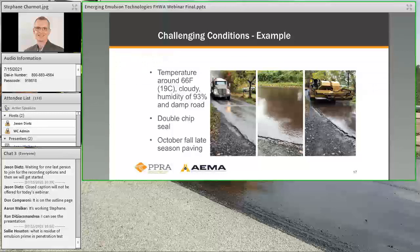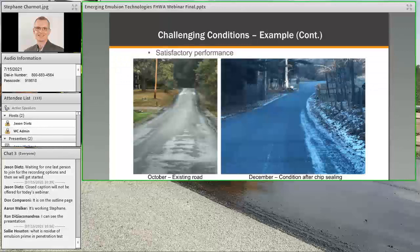You can see in the picture on the left side that the existing surface is very wet. This is really not recommended, but if your conditions are like that, you need to know how to deal with the situation, especially if you know that for the rest of the year it's only going to get worse. One way around that is to formulate for the conditions, and in this case, typically one approach is to use an emulsifier system and a type of rapid set emulsion, what could be called an ultra-fast chip seal. So your emulsion will be breaking very quickly, and you won't rely on warm weather to help the emulsion break.